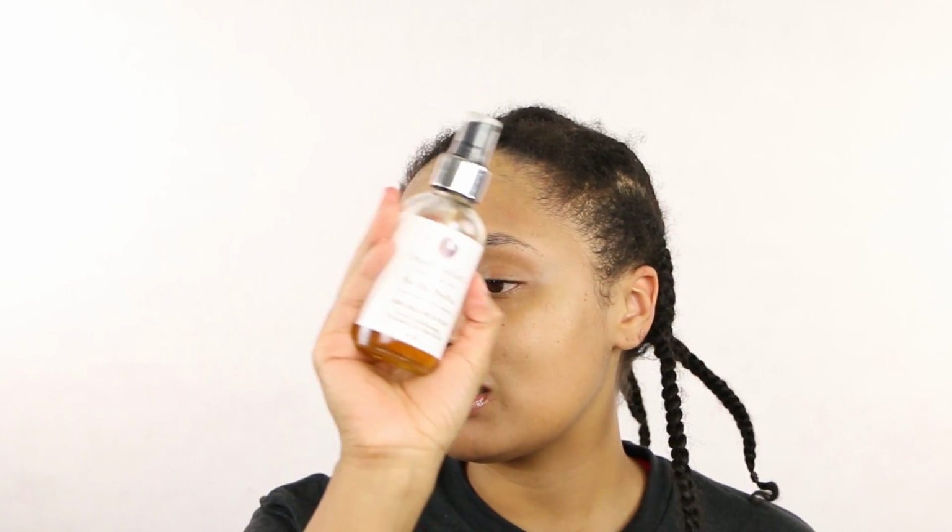Okay, let's take these braids out. I'm gonna spray this in after I take my braid out, and then we're going to put this on our scalp and then from root to tip.